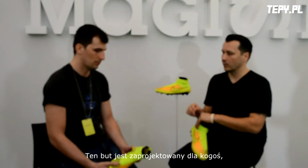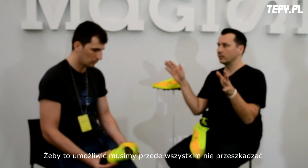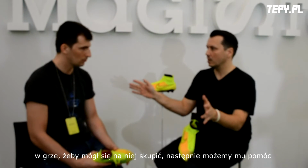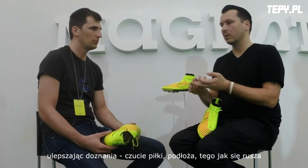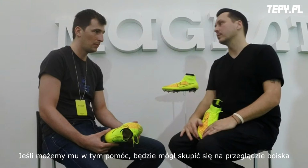So this one is designed for the guy that plays with vision on the pitch. And in order to play with vision, first we have to get out of the way so that he can focus on his game, and then we can help him by amplifying the sensation, the feel of the ball, feel of the ground, feel of his movement. If we can help with that, he can focus more on the vision.